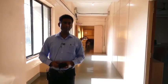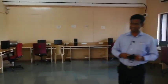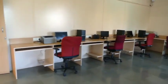We are into the computer section. We have got 2 computer labs. This computer lab is mostly used by the staff and at times by the students.